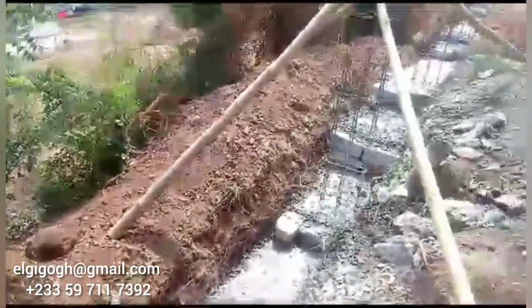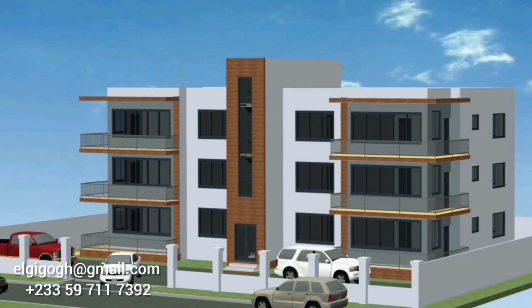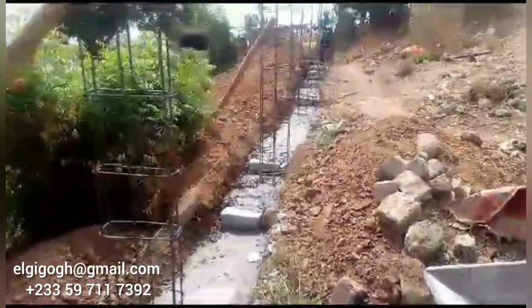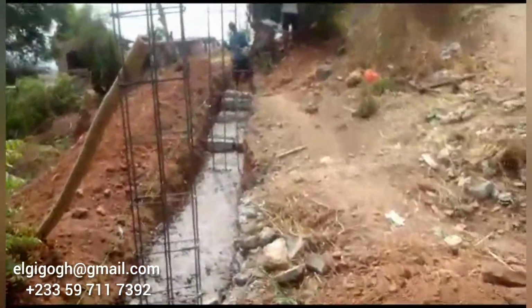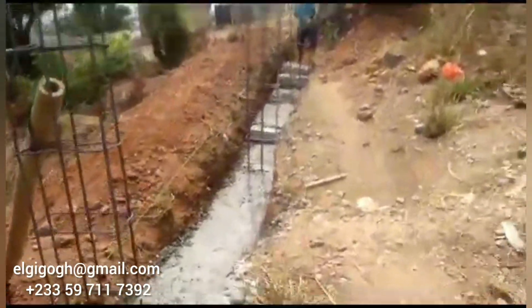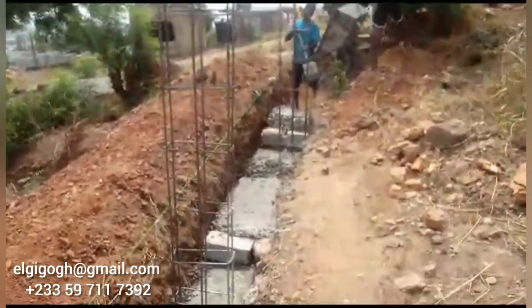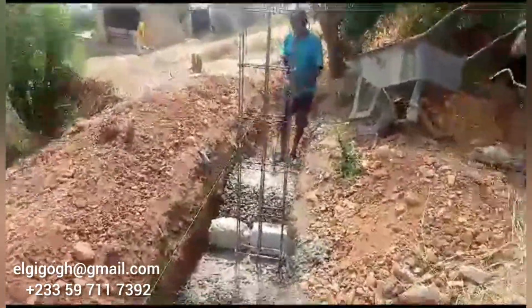So far we've done estimates for people who want to build two-floor or three-story buildings, and the cost estimate is almost the same. It's going to be a six to eight apartment building, with two bedrooms each. The cost estimate we've had is roughly between 80,000 and 85,000 US dollars. This range is based on your foundation and what kind of land you have, which also counts when we have to start.